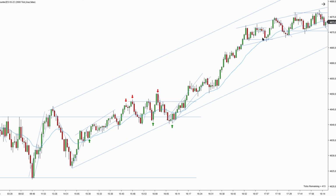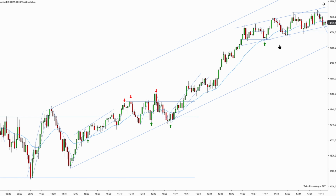So this is a first entry long, second entry long, decent entry. I'm ashamed that I didn't pull the trigger here, but you get tired and whatever, and you make mistakes. But great entry. It was such a small bar. It was definitely worth the risk. And the micro double bottom is a great confirmation of the bullish momentum, and the market is pushing higher.